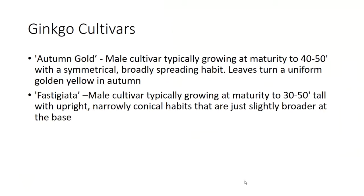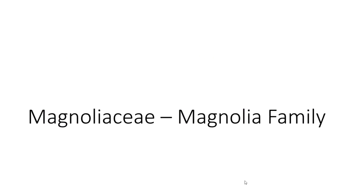Autumn Gold and Fastigiata are two of the more common cultivars. Autumn Gold is one we've had on campus and it's just struggled. So be careful with those hardiness guidelines and recommendations. You just sometimes have to try something out for yourself.